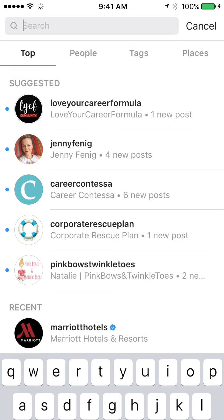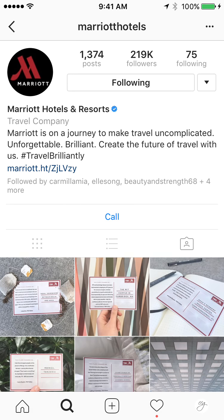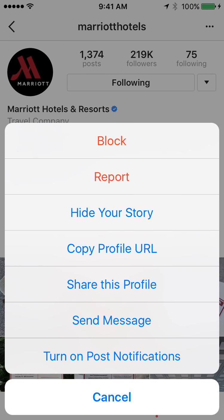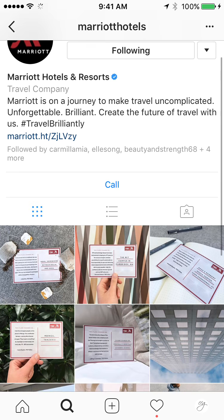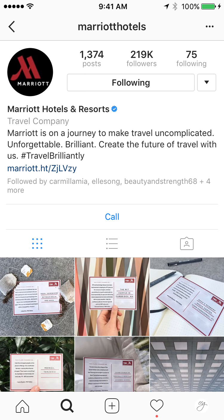You can also turn on notifications. So let's go back to Marriott Hotels. I can turn on post notifications, and that will give me a notification every time the Marriott posts something. So I can be the first person to like and comment, and that will make them remember you.